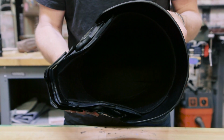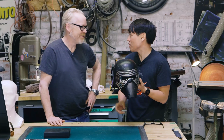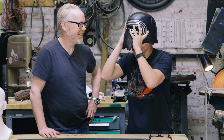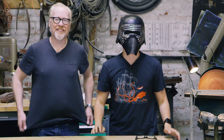Ooh, custom lining. You should put it on. It actually feels quite lovely. So they designed these for the actors. Yeah, the actors went to Pinewood and had their bodies and their heads scanned. And so the helmets were designed to fit them. My head's a little big. Oh, that's comfortable. Isn't that lovely?